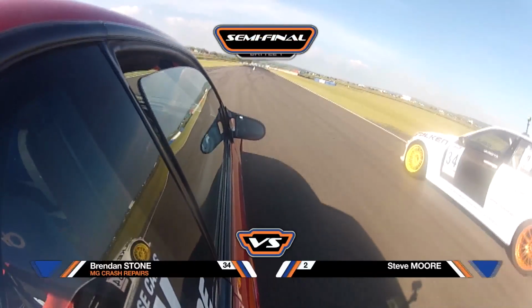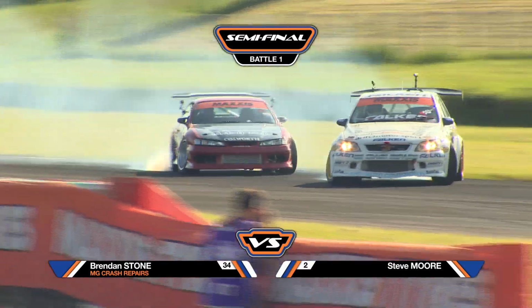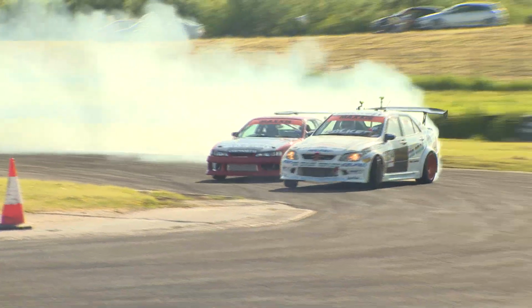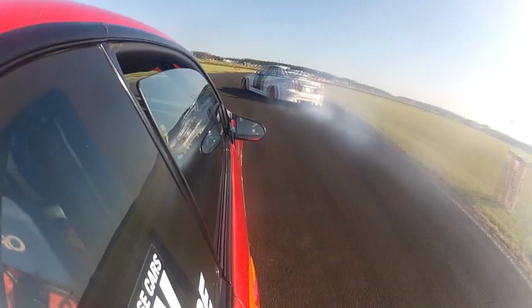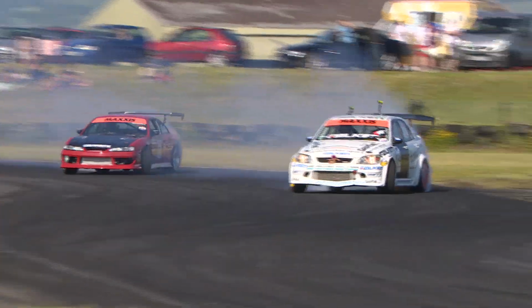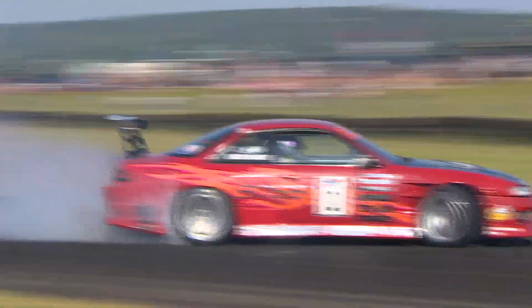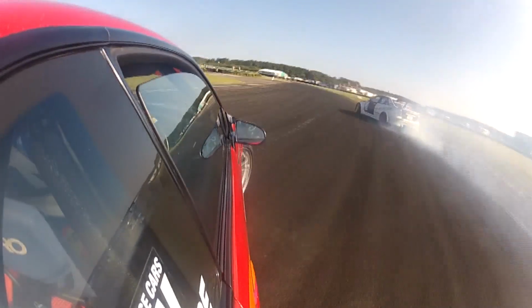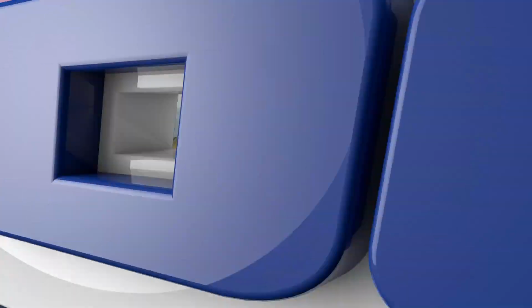So straight into our next semi-final, we've got Brendan Stone, top qualifier, going up against Steve Moore, Mr. Consistent in the BDC, and it's a fantastic entry. Steve Moore rubbing the rear bumper there, and you can see the tyre mark where the tyre of Steve Moore touched Brendan Stone. Steve Moore then straightening and making a few corrections, which is allowing Brendan Stone to lead this run and run that wide line that the judges have been asking for. Breathtaking entry there from Stephen Moore.